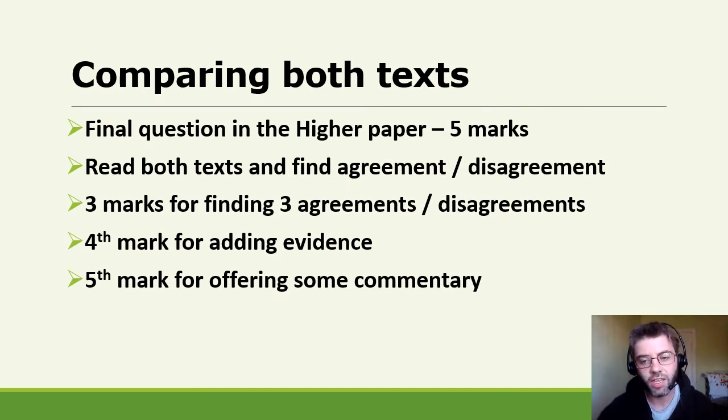Basically it goes in at the end and it's a 5 mark question, and in some ways, to be honest, it's a bit of a giveaway of marks. If you get through the close reading paper, get all the way to the end and have the time to do that last question, then getting 4 or 5 marks out of 5 is well within reach for pretty much anybody who can get there, because it's a relatively basic question.